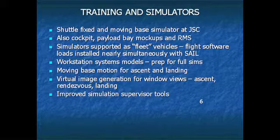The step that really makes the simulators such an important tool is that the simulators were supported as fleet vehicles. When you talk about program control and configuration management, if you're changing the vehicle, there is another set of the necessary hardware and software prepared that goes into the simulator. As a matter of fact, it goes into the simulator just as soon as it goes into the hardware, and usually simultaneously with the shuttle avionics integration lab installation.